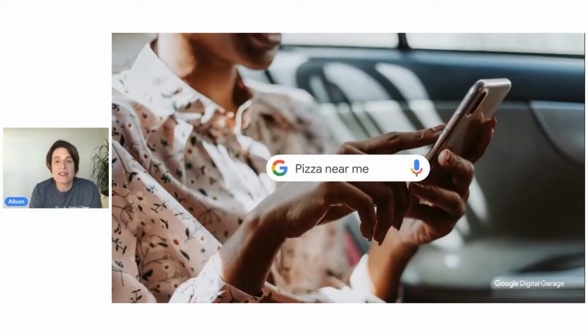Over the years, our search and shopping behaviour has changed thanks to the internet and smartphones. We're here really to drive local customers to our business. So let's kick off with getting into the mindset of those customers we want to engage with. Think about putting yourself in your customer's shoes.